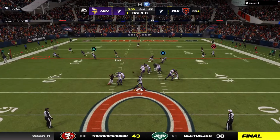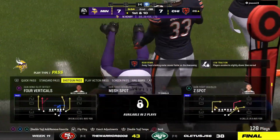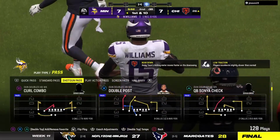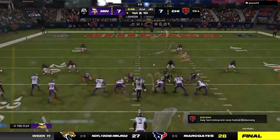To throw on 3rd down. Henry. Able to find the open man. That's complete. And he'll be taken down, but he does have first down yardage. That gain of 9 buys them a new set of downs.